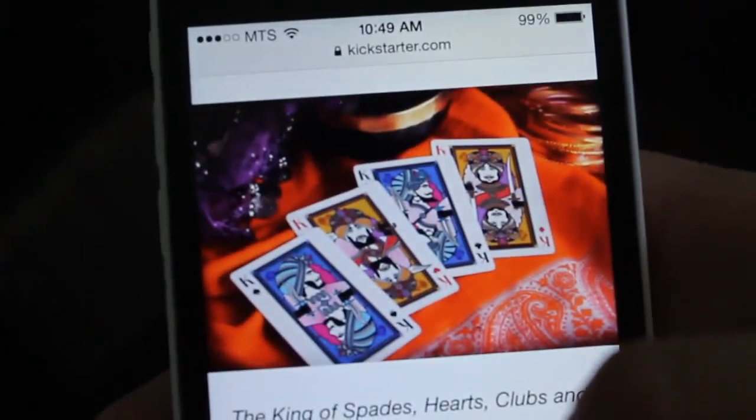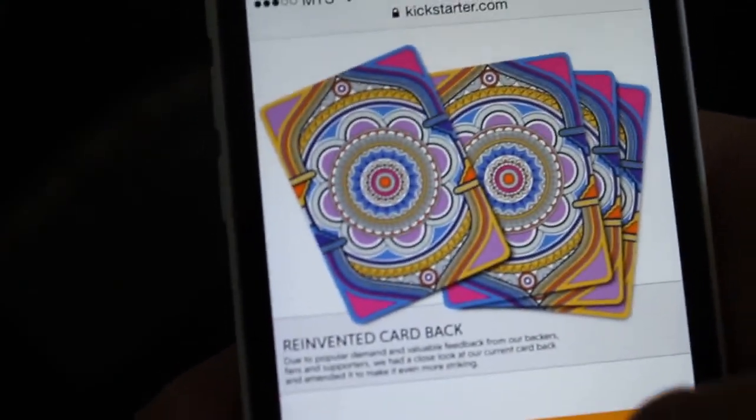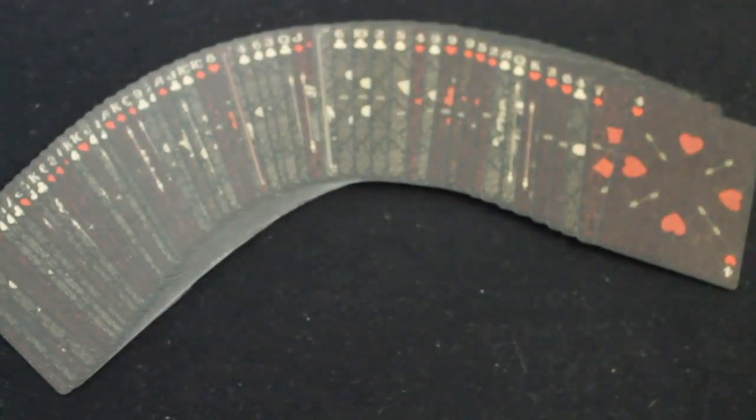As you can see, very colorful. Hopefully you can see something that I'm showing you. There's your back design, very colorful, interesting, and I believe there is, you might not be able to see those very clearly. I believe there is a second one that is even more colorful. But that's that. It's pretty interesting. It is a little bit slow. Looking for 12,000 euros, and they're currently at almost 2,000, but they still have almost a month to go.